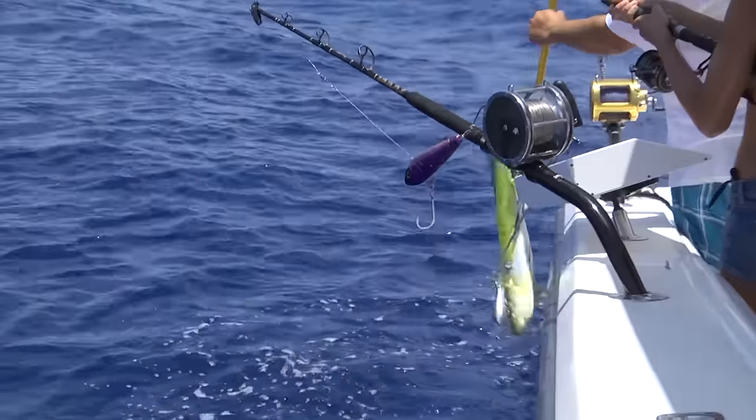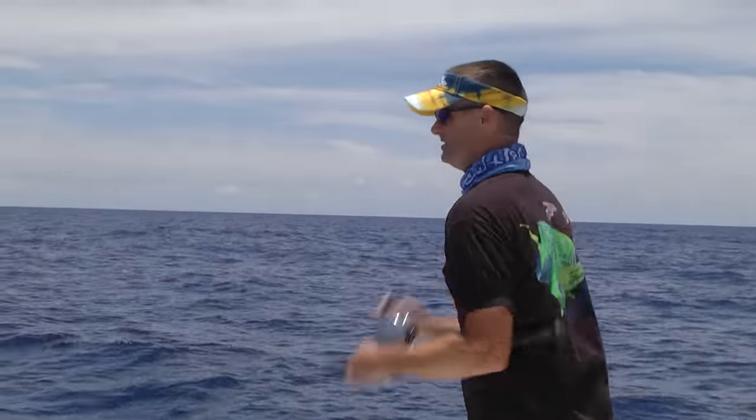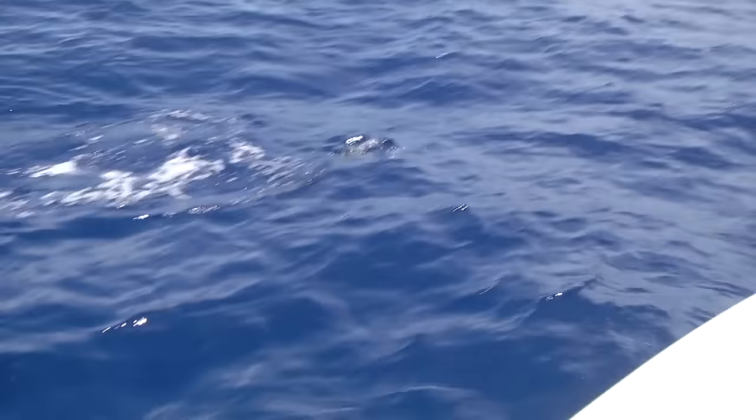The dolphins started getting wise to the popper after seeing their buddies getting yanked out of the water, so I grabbed the Real Ridiculous jig and dropped that down, and I hooked one up right away on the jig. Here you come. There you go. Got him. Whoa! On the Real Ridiculous flat side jig. And that was the biggest one in the school.